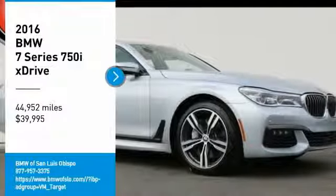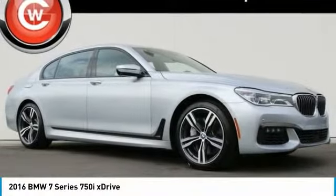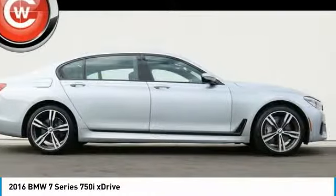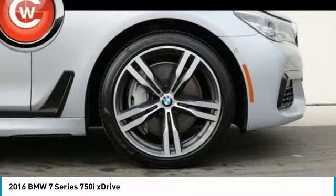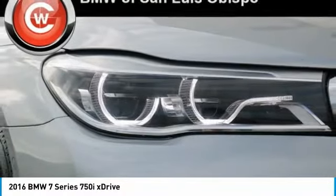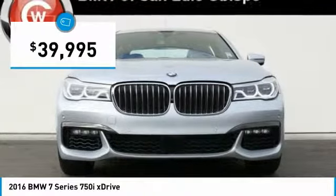Looking for the right vehicle? Check out the 2016 7 Series. The BMW 7 Series is the BMW 4Runner. This full-size sedan has always represented the top of luxury and technology and is priced below $40,000.